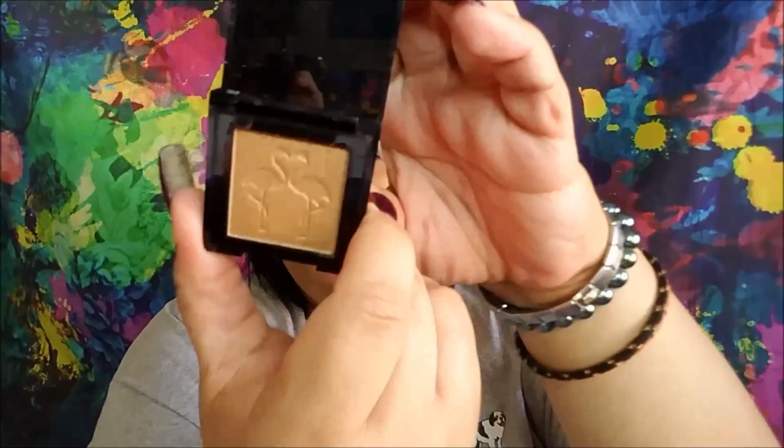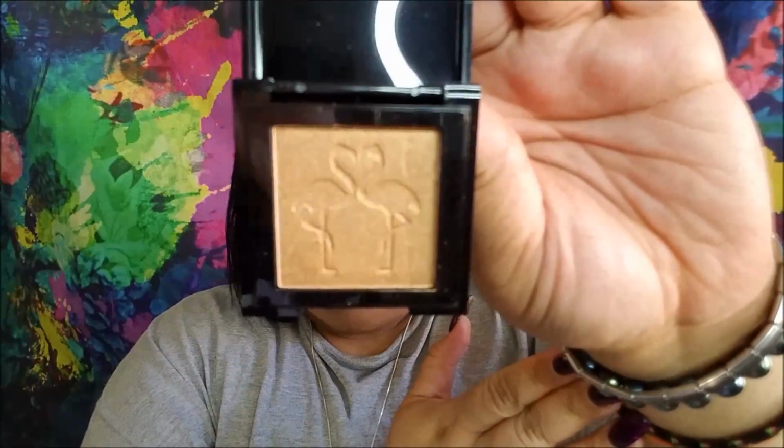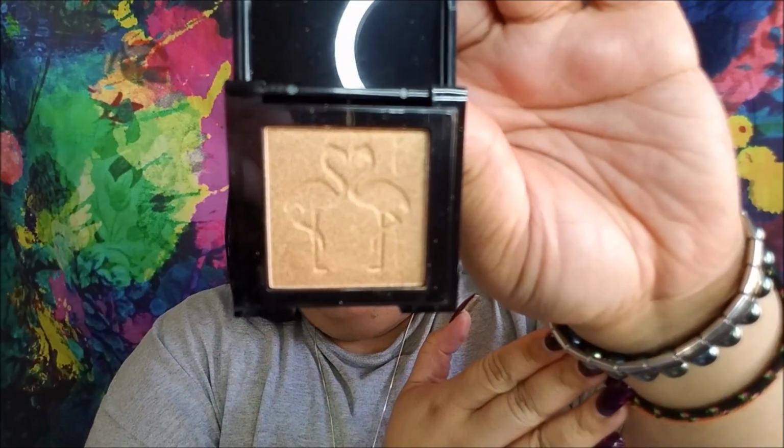Sometimes y'all be so secure. Let's see. Oh, there we go. Oh, that's so cute. Okay, it has two flamingos embossed. Oh, that's so cute. Okay, it does have a shimmer to it.